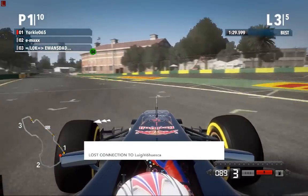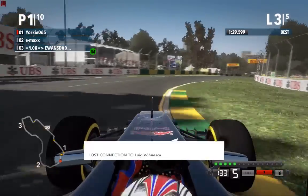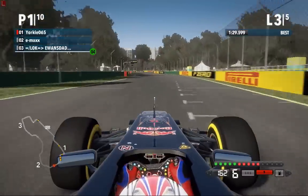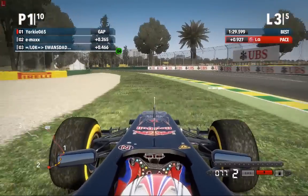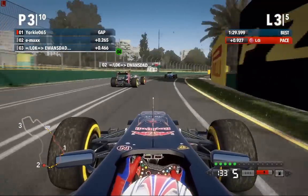I managed to slip up the inside, taking advantage of this slow corner entry. I just about managed to hold it on the outside, get it past cleanly, gave him a little bit of room just in case he needed it. As he comes up the inside here and I turn out, try and avoid any contact, which cost me both first and second.